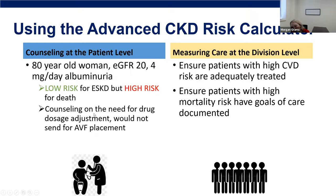So for her, we would really want to optimize drug dosage, make sure that she's not taking too high doses of anything that would potentially predispose her to falls or adverse drug events. And she probably doesn't need to be sent for a fistula placement, even though her GFR is low.